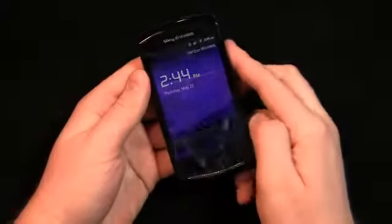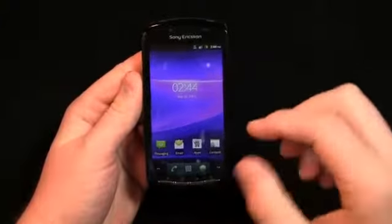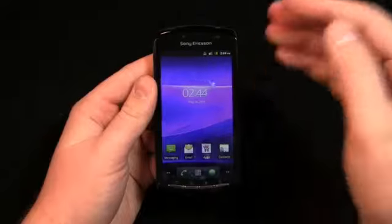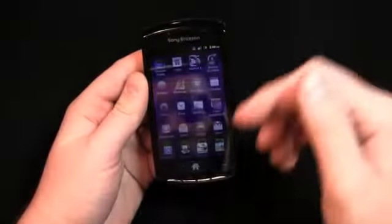Sorry about that. So you can see Android 2.3 here, and here we go. So we're loaded up here. You can see at the bottom, completely vanilla build of Android. So it looks good. You can see the Verizon Wireless notifications bar. So anyway, stock Android all the way through.